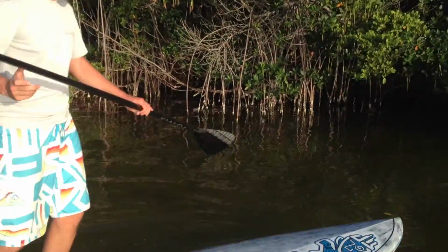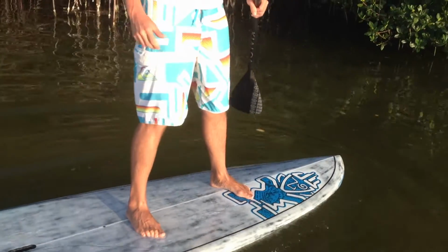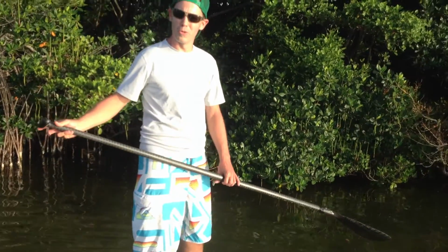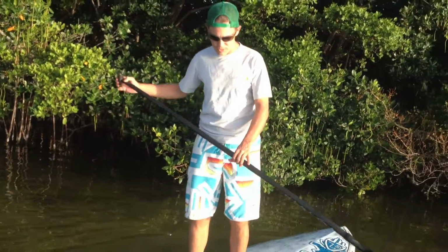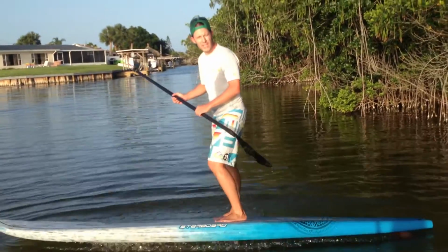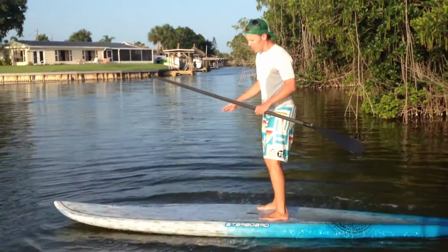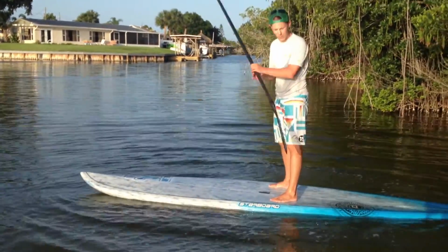The nose has a ton of volume though, so as you're walking up it, it's got a lot of volume forward. I think it would be great for downwinders or open ocean touring. All the while the board is really remarkably stable, but it still moves through the water really well. The board has great primary and secondary stability. It really wants to stay centered, again helping you out on those open ocean downwinders.